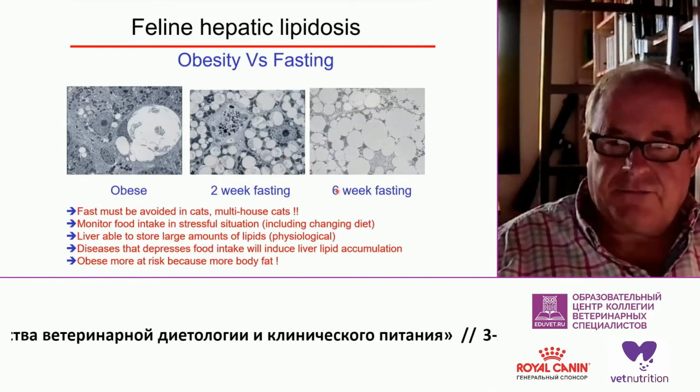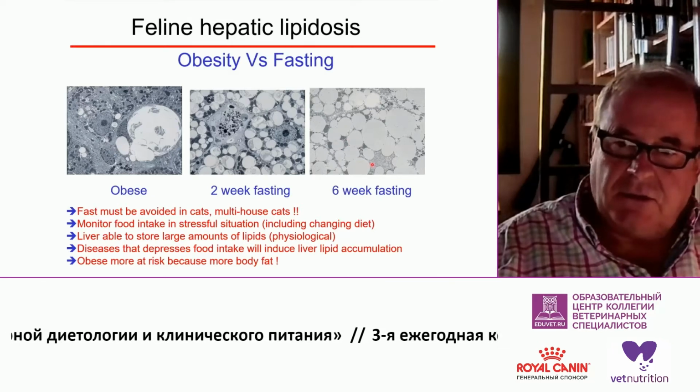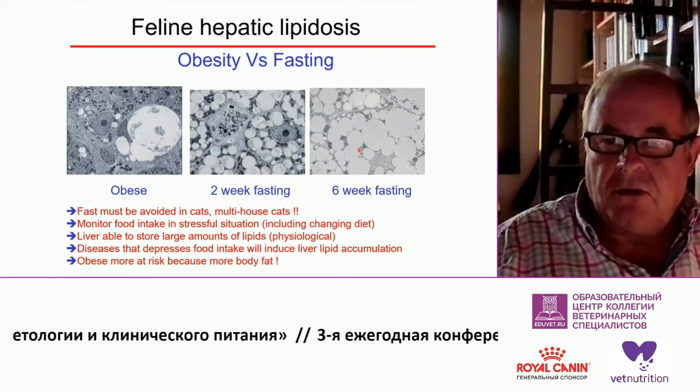And finally, after 6 weeks, as you already saw on that slide, you can see a dramatic change, and all the organelles and the nucleus, all of them are squeezed.